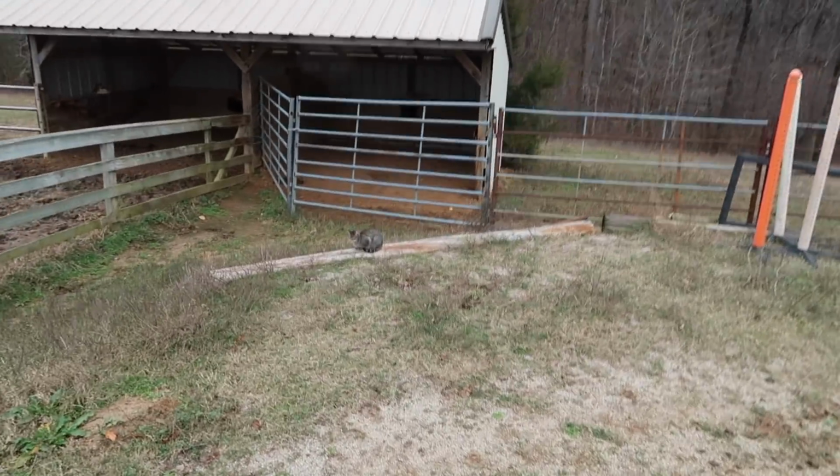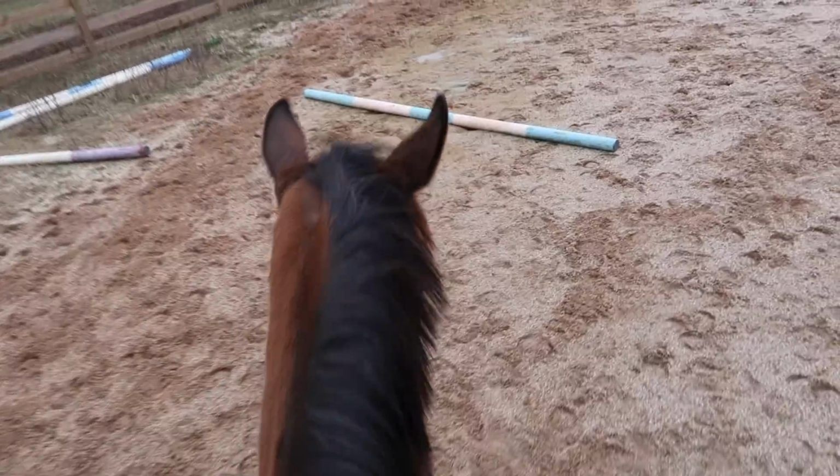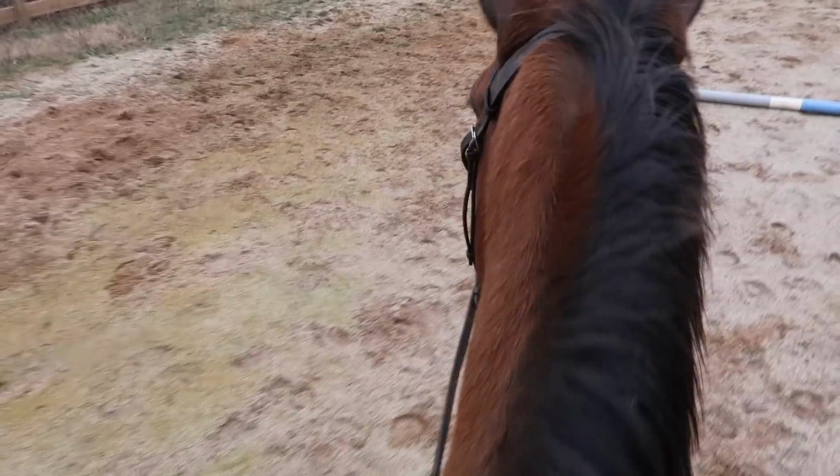We had a kitty join us for our ride. She always hangs out in here. Now we are going to trail ride back down to his paddock because I don't feel like walking all the way back there. Since I took the golf cart down there, I can just throw my saddle into it.